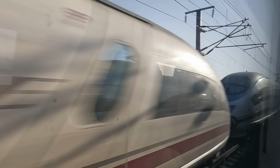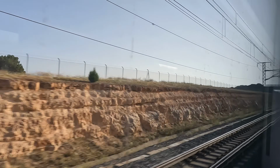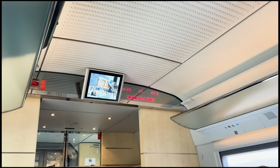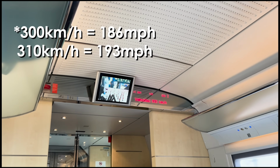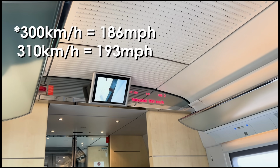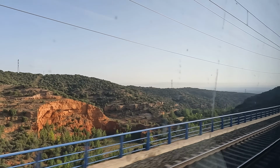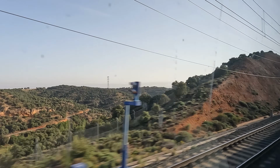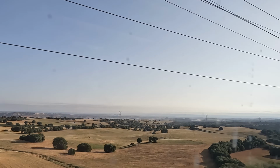The Madrid to Barcelona high-speed line opened in full in 2008 and revolutionised travel between Spain's two largest cities. Typically, trains reach 300 km per hour on the line, as we're travelling at now, though the S103 does reach 310 km per hour on certain sections of the line during our journey today. Unlike other countries in Europe, or the world for that matter, Spain's high-speed lines are known for their stunningly scenic landscapes, and this line is certainly no exception.